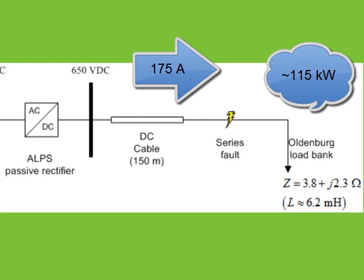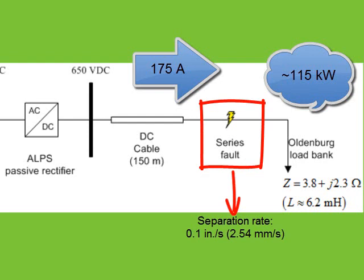The series fault examined here is a fixed gap DC series fault, where two electrodes separate at a constant rate of 0.1 inches per second, or 2.54 millimeters per second. After reaching that desired gap distance, which could be either a quarter of an inch, half an inch, 3/4 of an inch, or 1 inch, the electrodes stop at their position and dwell for an undetermined amount of time.